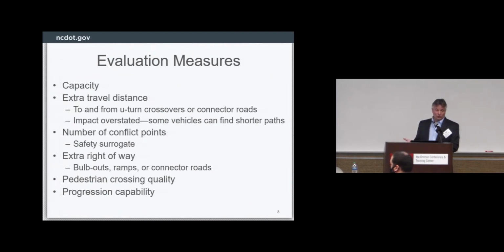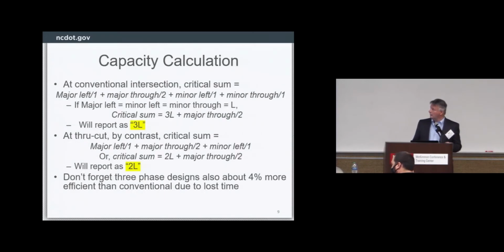That's again, in early stages, a pretty good surrogate for cost and impact. If we're not touching extra right-of-way, we're probably not going to incur very many extra costs. And then the pedestrian crossing quality and signal progression capability round out my list. Again, not exhaustive. You certainly could think of other measures, but hopefully this captures a good number of them.